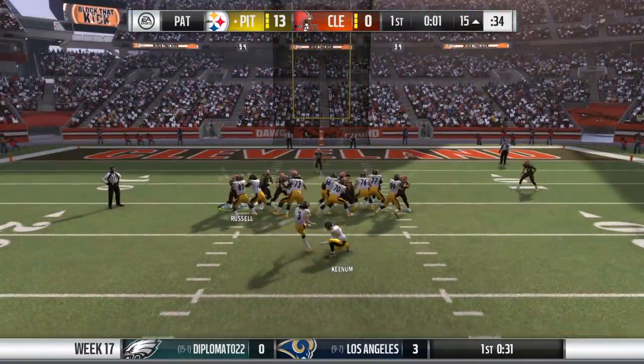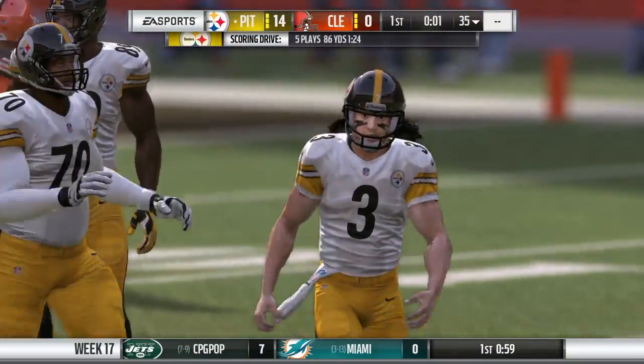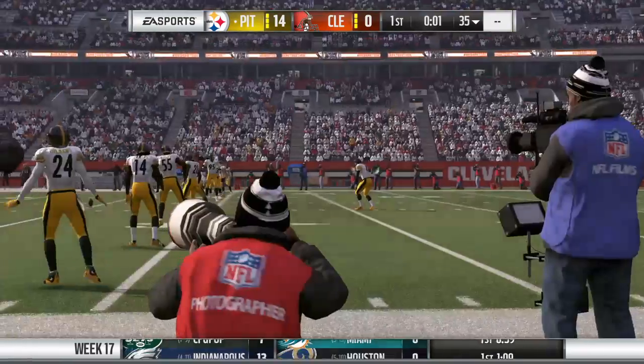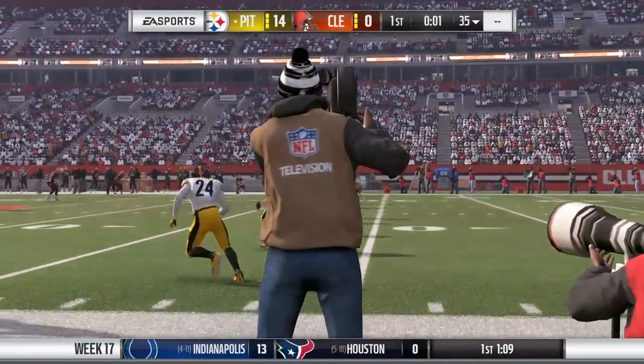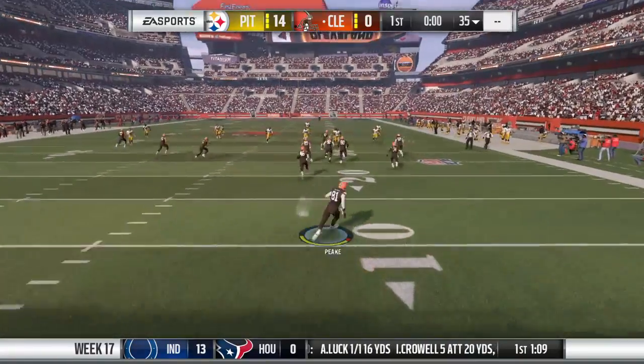And the Steelers are going to add on to their lead. And it's good, and they have jumped out here to a quick 14-0 first quarter lead. Out is the kickoff unit as they run up and send this one away. This will be fielded at the 8.